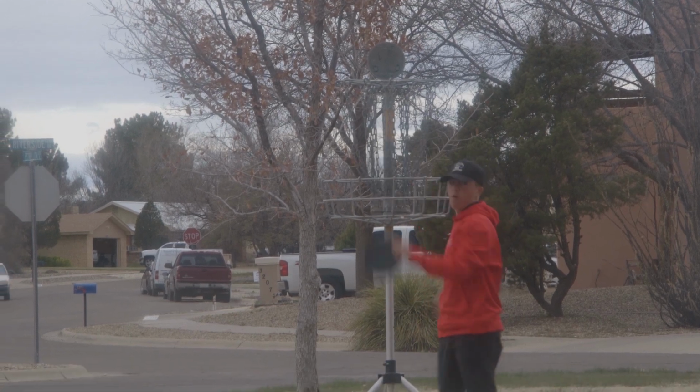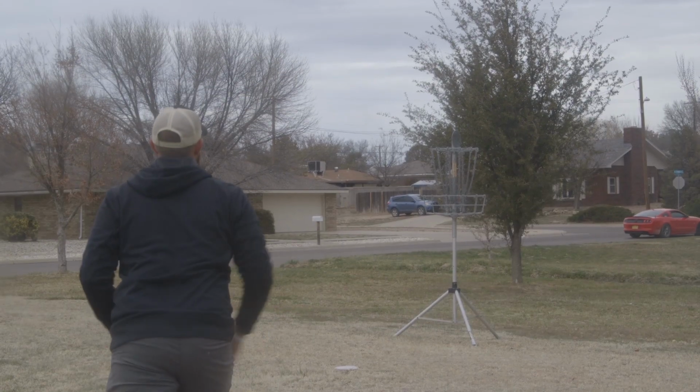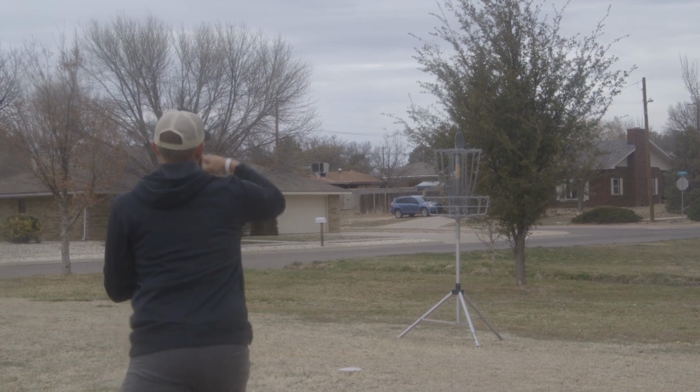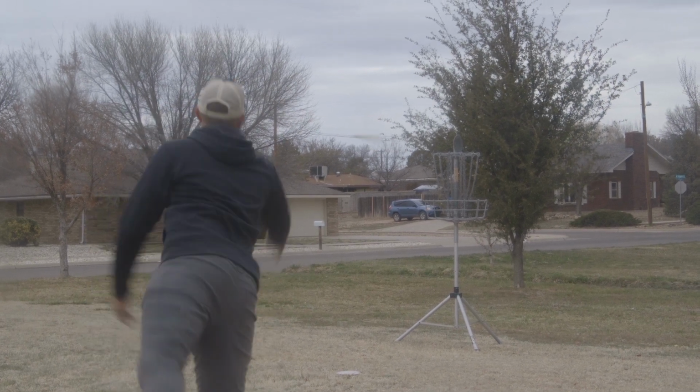The excitement level: calm, cool, collected. Yeah. He just needs to drive this in these last couple of holes. There's Kirby to save his par.